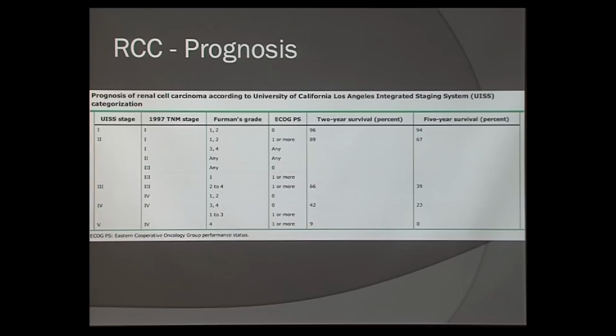On the other end, if you're stage 5 on this UCLA scale, that means you have stage 4 disease, bad disease as can be seen by the Fuhrman grade, and then 1 or higher ECOG performance status, then the 2-year survival is less than 10%, and nearly no patients survive at the 5-year mark.